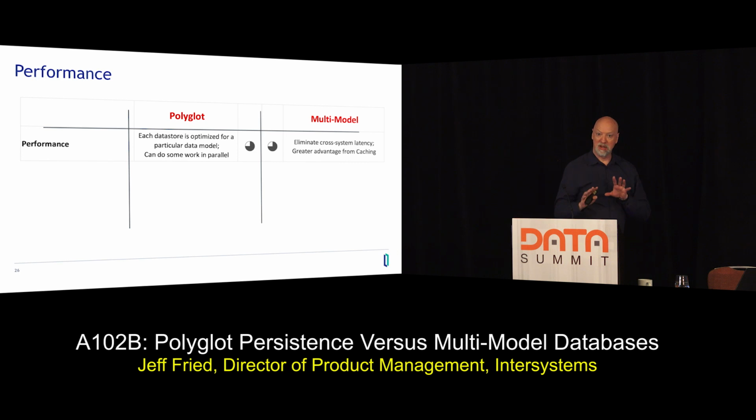The last element I'll talk about side by side is performance, because this is the key thing where your mileage may vary. In a polyglot environment, many of these data stores are really highly performant at the model they're built to cover. And where multi-model gains an advantage is that once you've cached something, you've cached it once across all the models. So in a real application, often you see these bake-offs where multi-model wins because it doesn't try to move data back and forth between multiple stores and because caching is a big win.